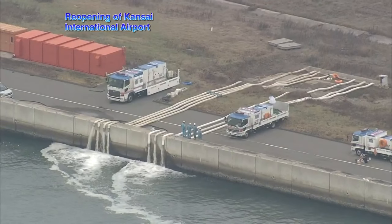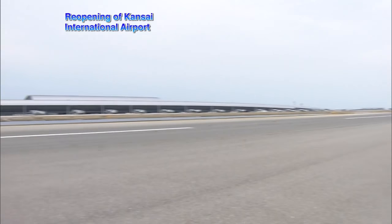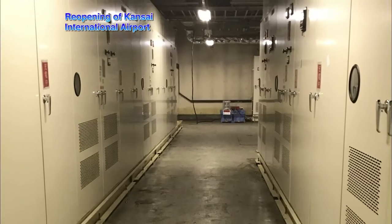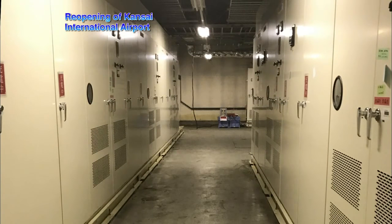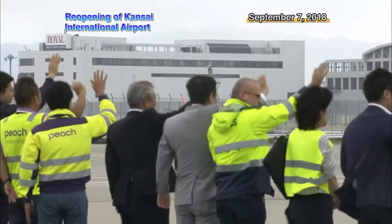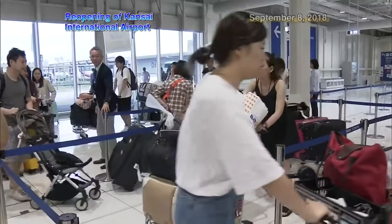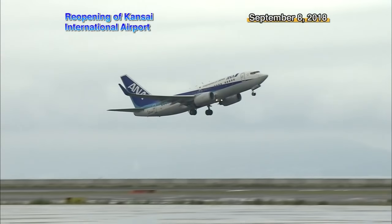Removal of the seawater, which had flooded the runways, continued around the clock using 10 large pump trucks. Restoration of the underground electrical facilities was also carried out promptly. Thanks to these efforts, only 3 days later, the domestic airlines reopened some of their operations. And the international airlines followed suit the next day.